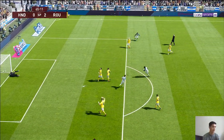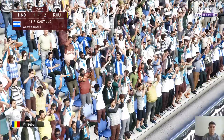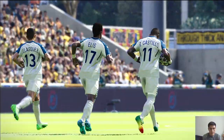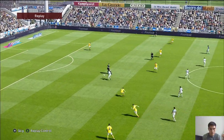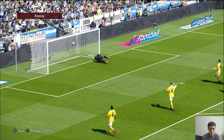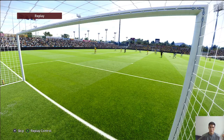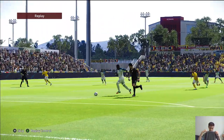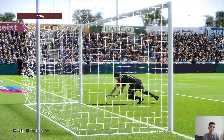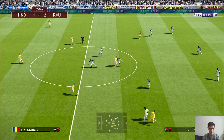Real chance! Finish, an absolute joy, right back in the game. Well, the goalkeeper would have helped to make his mind up on how he was going to finish it. Honduras get themselves back into contention.